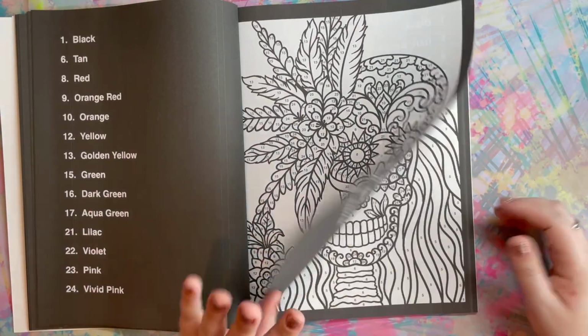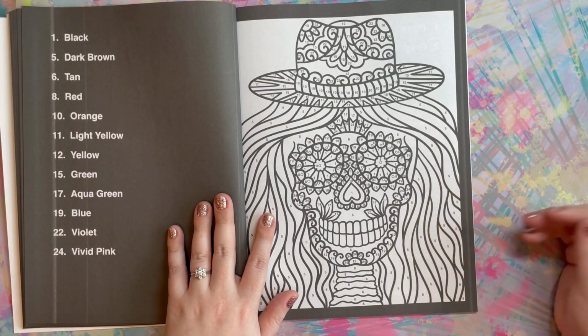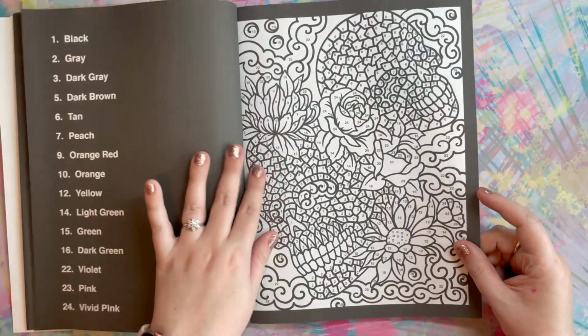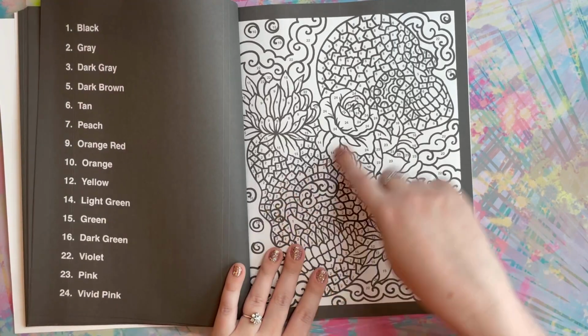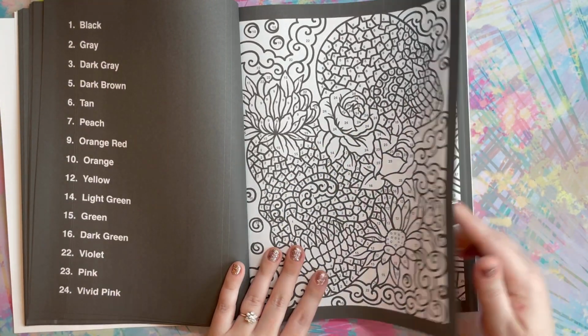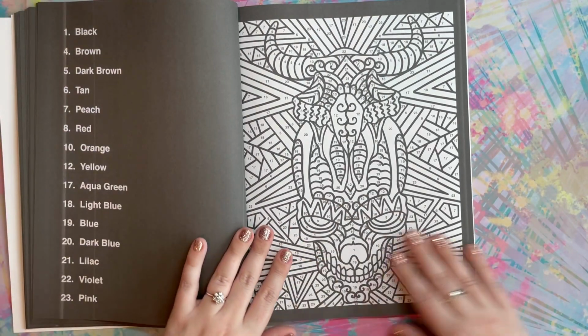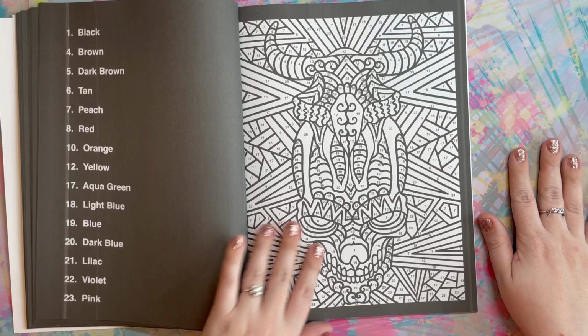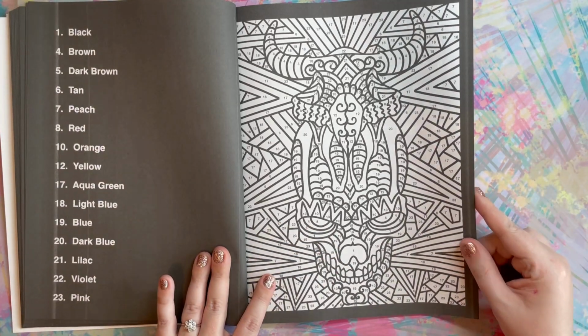I think this one will be cute. This one I thought was kind of funny. It's got this wide variety of different types of skulls and stuff in here. This one's really neat because it's a little bit different. It's more mosaic-y, so that one looks really fun. Here's another kind of creepy one, but I really love the pattern backgrounds. I think that's going to look pretty phenomenal.